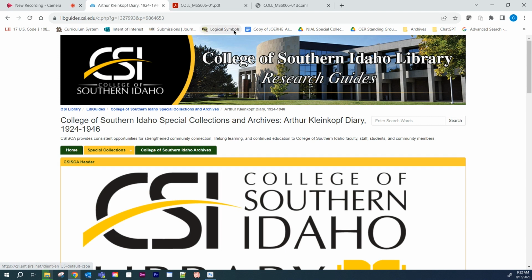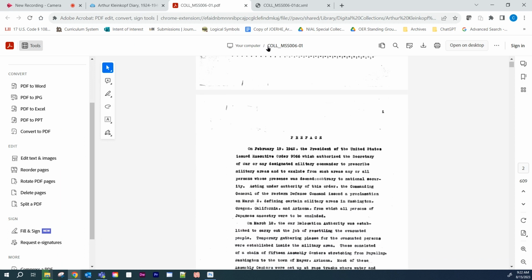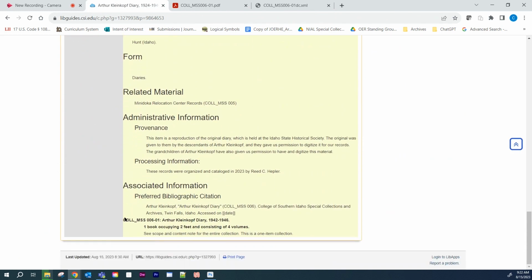On this website eventually will be a PDF of the item. And this is what that's going to look like. Here's the Relocation Center Diary of Arthur Kleinkauf. And here we have its collection manuscript 6-1. And you'll notice that that matches the series number right here.